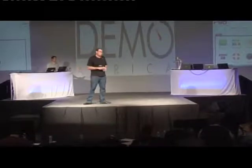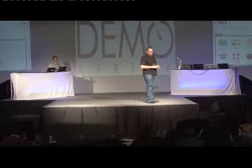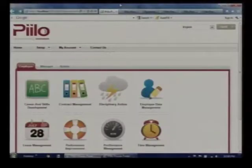To give you an overview of the market, the HR software market exceeds $10 billion, and it's growing at 22% per annum. As more and more people are using cloud computing for human resources, we see 80% of our customers as small and medium-sized companies, and 20% as large companies. So let's have a look at Piilo.